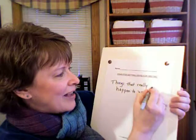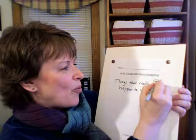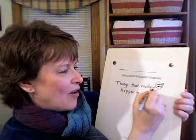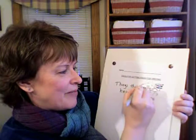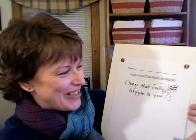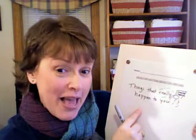But if they start with something that really happened with them, then I suggest that they sprinkle a little make-believe on what really happened to them. You can tell I'm definitely not an illustrator. I'm lucky to have illustrators illustrate my books. But if students can sprinkle make-believe on what really happened to them, it will make their story much more interesting. Let me show you a couple of examples of those.